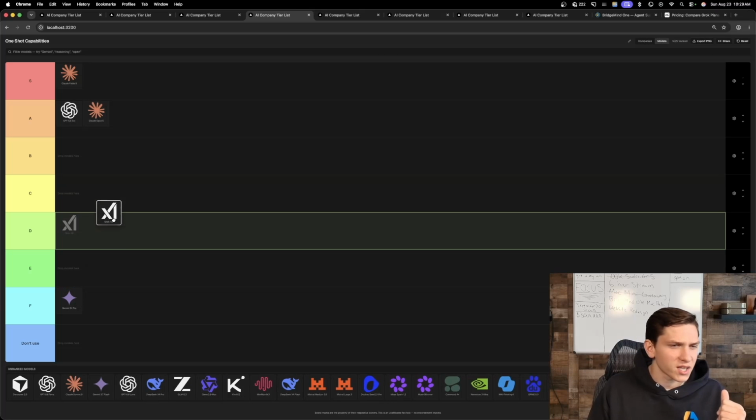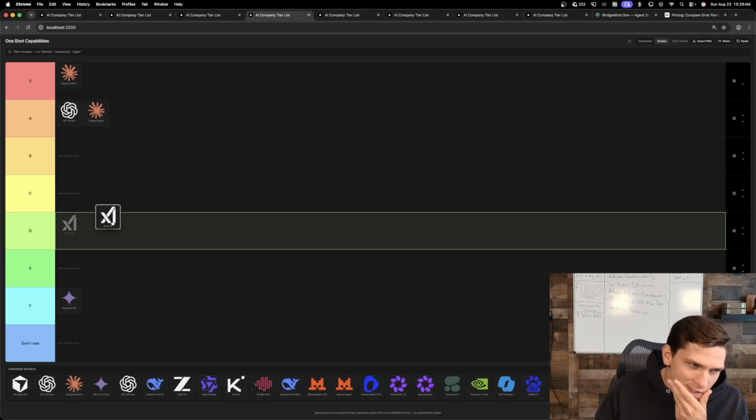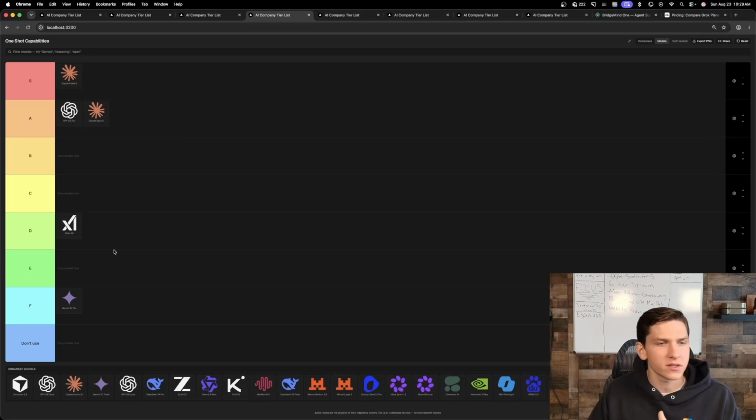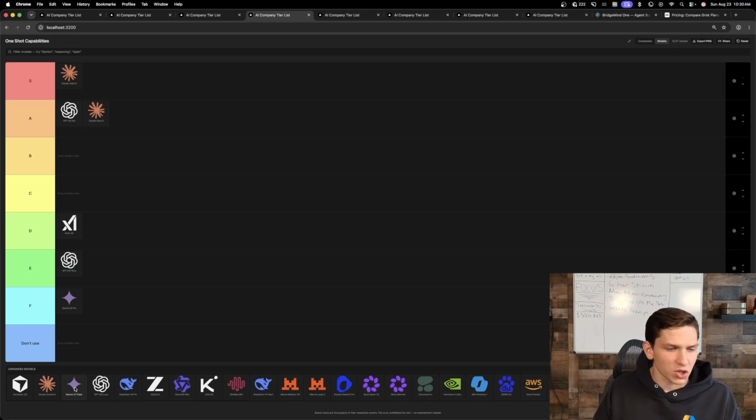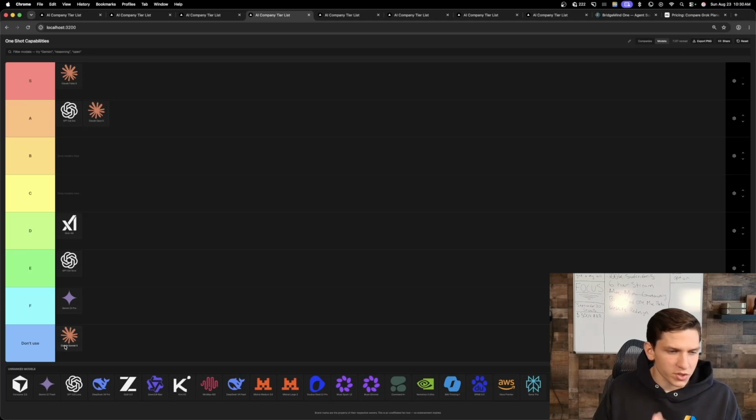Grok 4.6, I am going to put this in, honestly, D tier for one-shot capabilities, because typically with Grok 4.6, you're going to have to work with it a little bit. It's not quite there yet in its capabilities to be able to just work hands off, get everything done. GPT 5.6, I'm going to put this in E tier. Sonnet 5, again, I'm just going to put this in don't use.